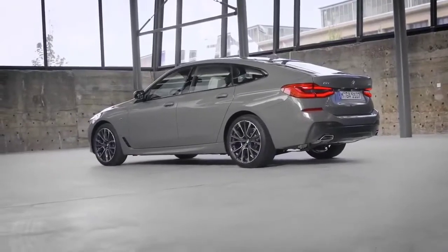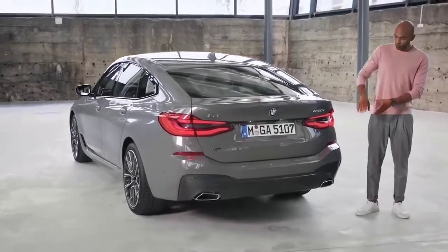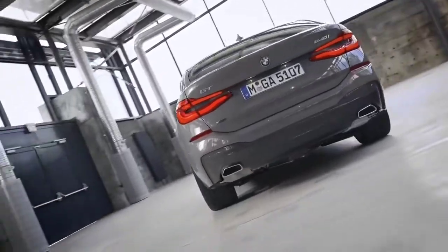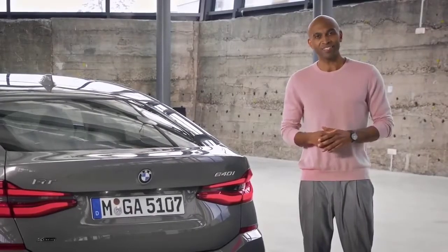More modern and cleaned up. That's the first impression when facing the back. And just like the front bumper, the rear bumper has also been slightly redesigned, now featuring 2 freeform tailpipes regardless of the engine capacity. By the way, they're also available in chrome black for the Shadow Line option with extended contents.